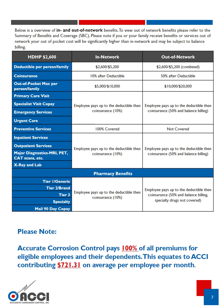Any questions that you may have on the health insurance, please feel free to reach out to HR or Johnson Insurance. It is very important to highlight that again this year, Accurate Corrosion is committed to paying 100% of the premium costs for all eligible employees and their dependents for their health insurance. On average, this amounts to about $720 per month per employee.